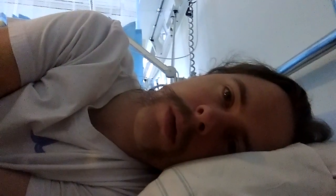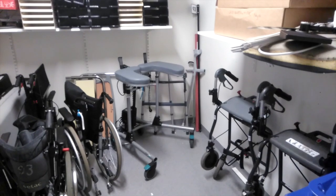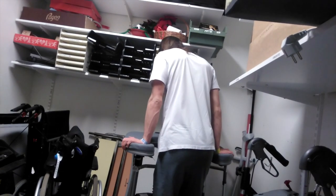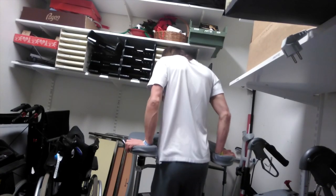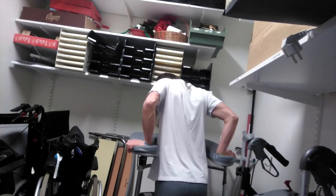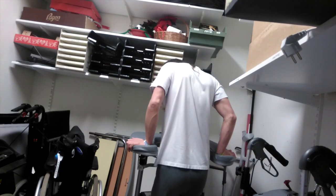And as I was doing a few of my corridor walking sets, I found a storage room with a door open. I wonder if... So I walked up to this chair that is for helping people who can't walk properly, I guess, and started doing dips. It's an exercise I've been pretty bad at, but it worked out great.